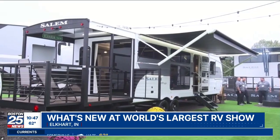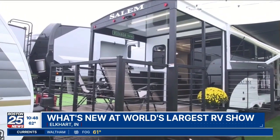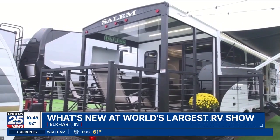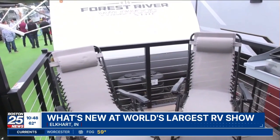Catherine, check this out. It's actually a patio party, and it's called the Forest River Salem 32 Veranda. They took the back end of this and they made it a full party area, even with the grill on the outside. So I wanted to give you a good taste for some RVs here, Catherine. What do you think? Do you want a destination trailer, the electric RV, or the party patio?